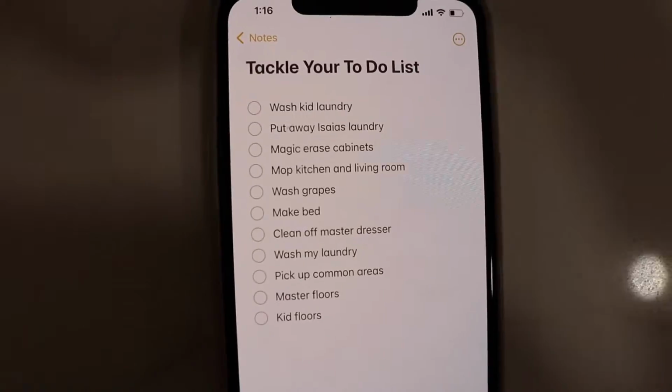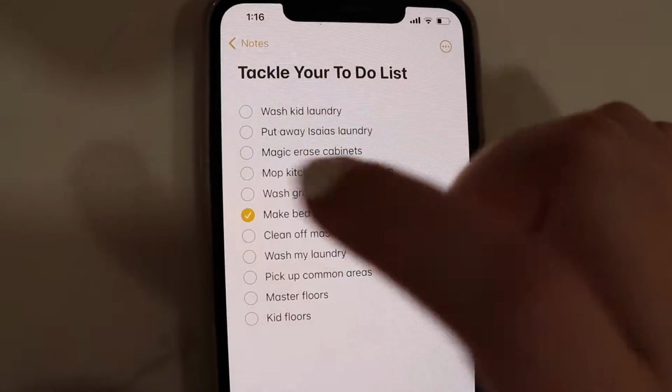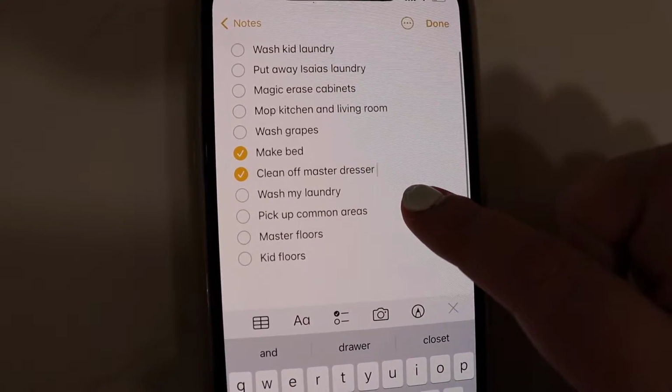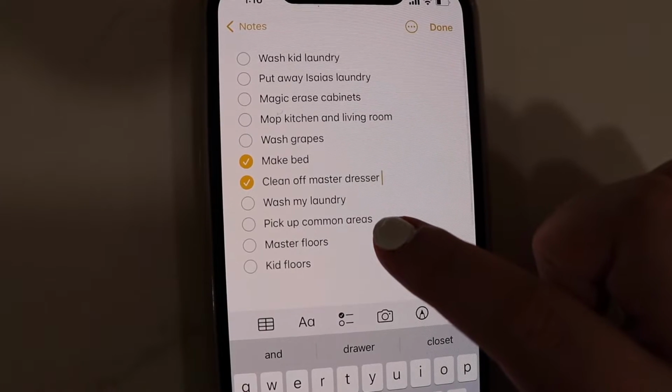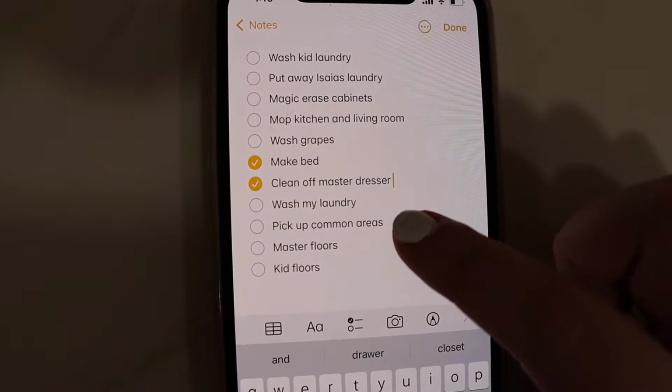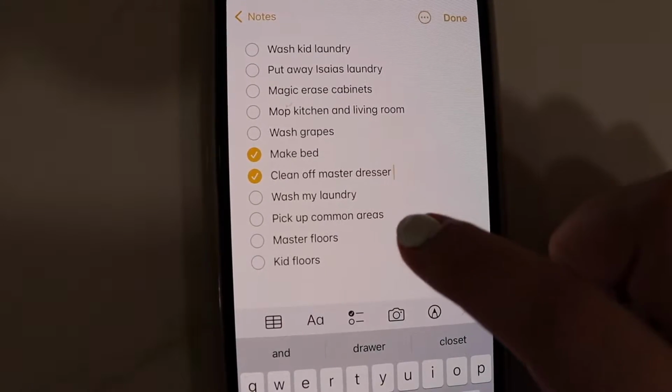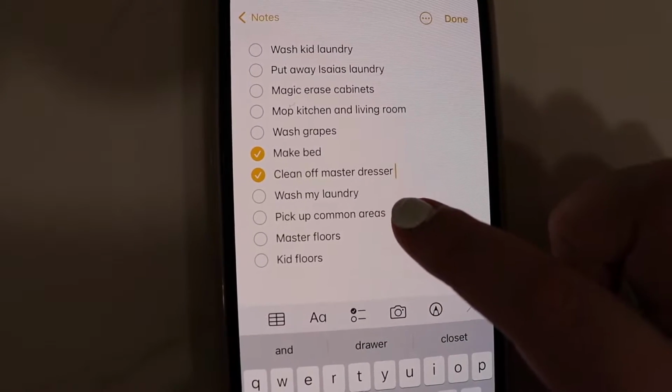I think what I'm going to do is just clean up everything around the house and do floors absolutely last thing once everything is done, so that way I can just go from one side of the house all the way to the next, if that makes sense. Okay, so I made my bed. I cleaned off our dresser. And now I'm going to tackle this task of picking up everything in the living room and kitchen area and getting it ready to be basically deep cleaned.